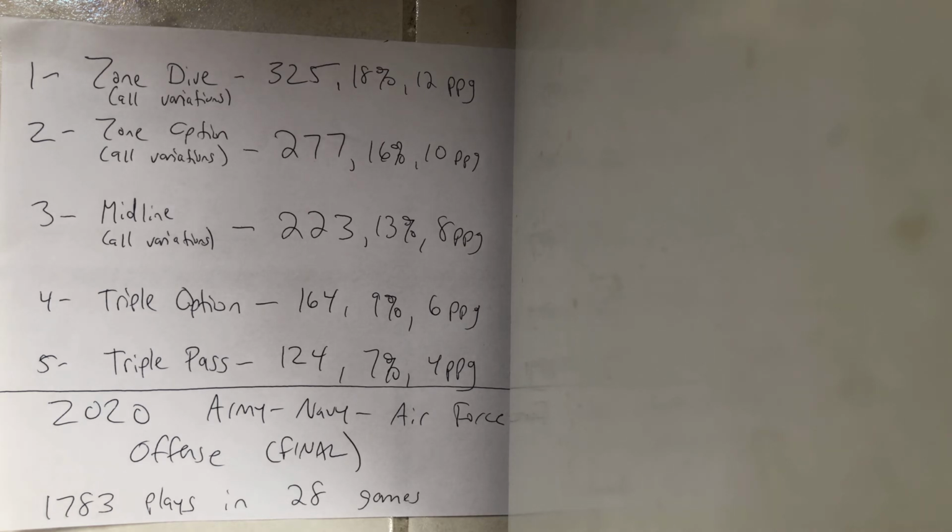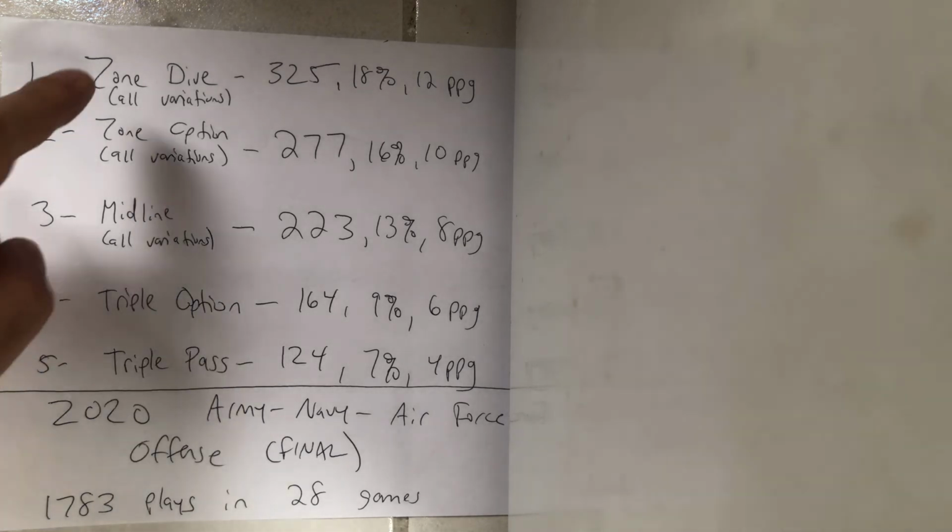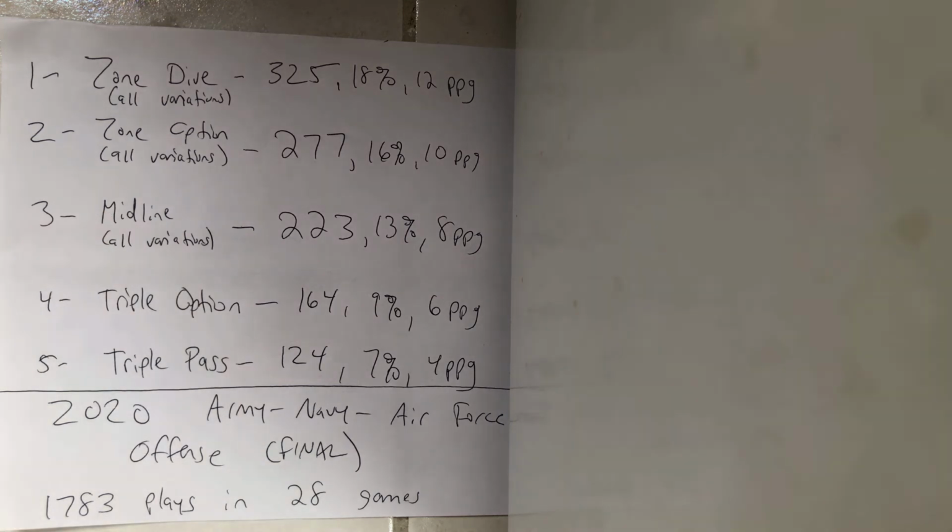unless number one collisions your A-back on zone dive. And if that's the case, then you run mid-triple or triple. That's your offense. Use the passing game on 3rd and long, 4th and long. Got to score now. Secondary flies up. That's how you call the game, guys. That's the science of how they call the game. Now, they don't always stay with the science, but that's the science of it.